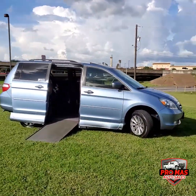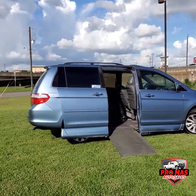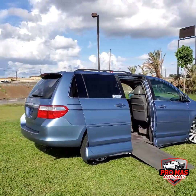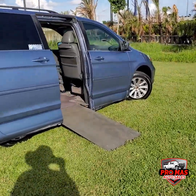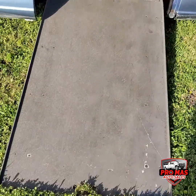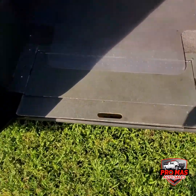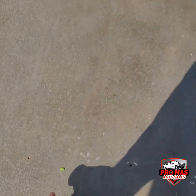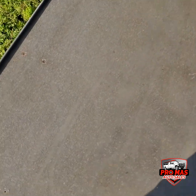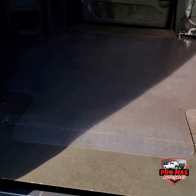Today we have this Honda Odyssey 2007 wheelchair van with only 100,000 miles. It has a manual ramp that you pull in and pull out here. All you have to do, just grab here. Okay guys, let me show you how this works. Grab right here and you have the ramp, and then you just put it back in. Perfect.